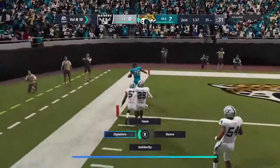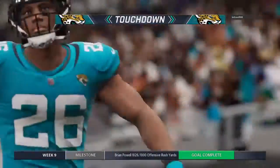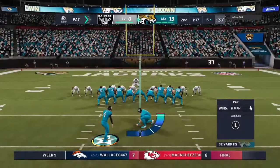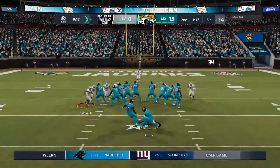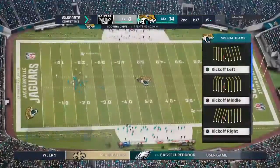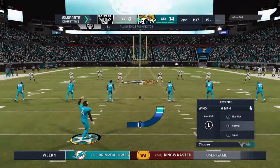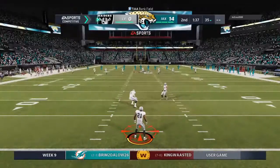And it's a touchdown, Jaguars! A big play there with his 14th touchdown of the year, 2nd of the game. And the Jaguars are able to strike quickly for 6. And it's good to make it 14-0. Makes the score Jaguars 14, Raiders 0. And Lambeau now after the touchdown, he'll kick this one away.